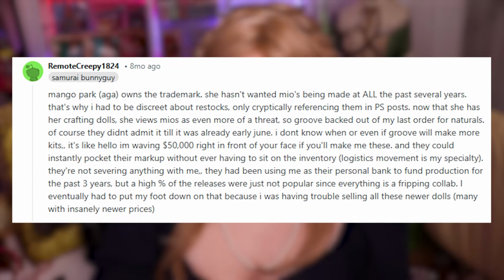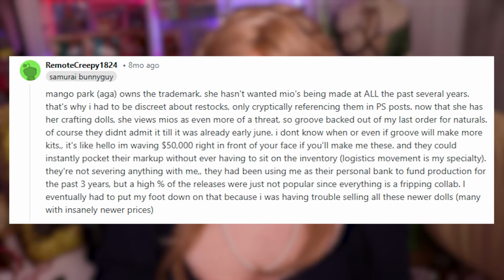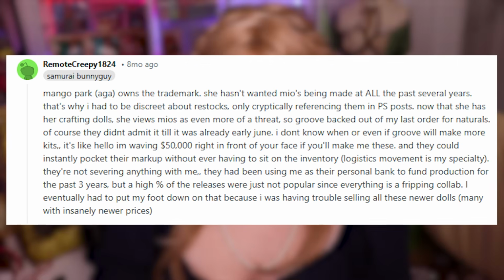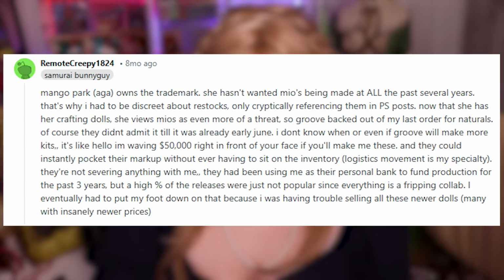They've been using me as their personal bank to fund production for the past 3 years, but a high percent of the releases were just not popular since everything is a flipping collab. I eventually had to put my foot down on that because I was having trouble selling these newer dolls, many with insanely high prices. Which is not good.